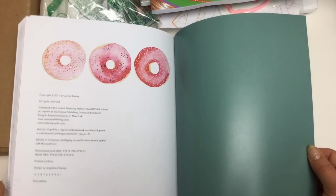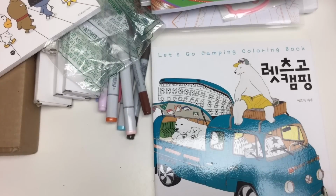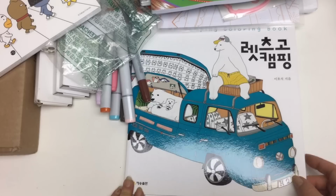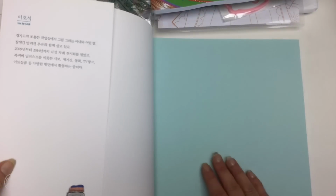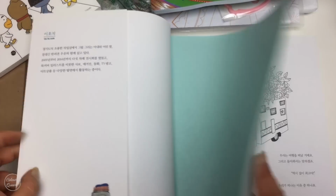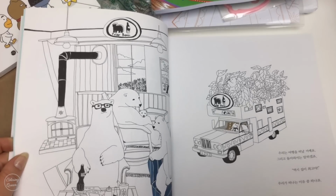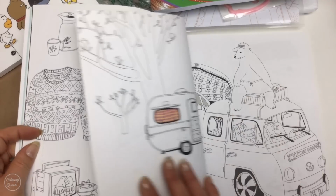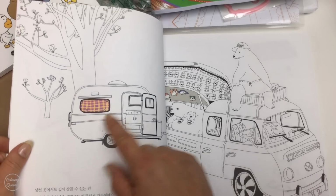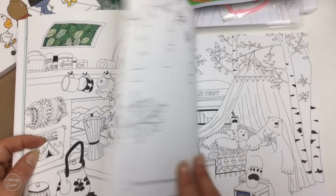Aren't those donuts gorgeous? So, Everyday Watercolour, very thick spine on it. I've wanted this book for a while, so finally succumbed and bought it, which is called Let's Go Camping. And it's another Korean colouring book. So all these little bears going camping, and simple and cutesy and just a lot of fun. There's some pre-printing on there as well for some of the images.